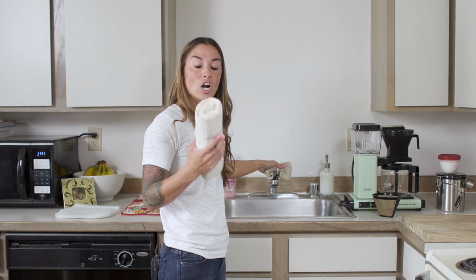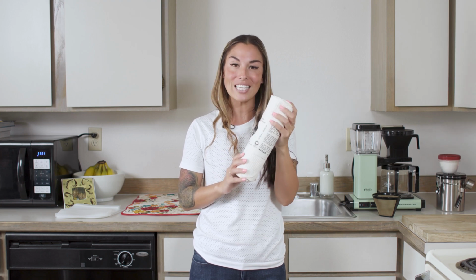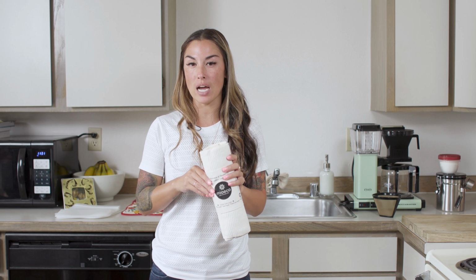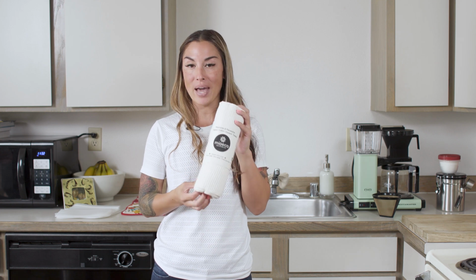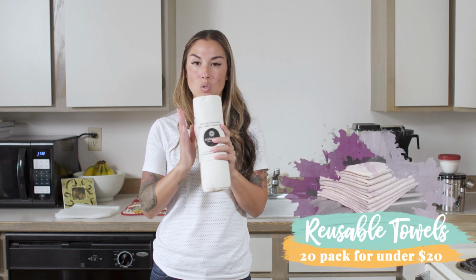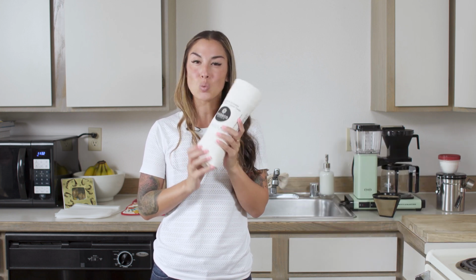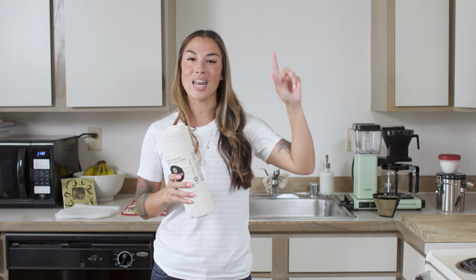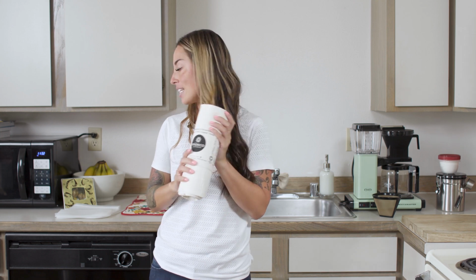You can actually rinse it off in the sink. They're also able to go into your washer and dryer. You can wash them like normal. They're fantastic. It actually saves me a lot of money. Right now at Walmart, I was buying their 12 pack of disposable paper towels for a little over $5. You can get a 20 pack of organic reusable kitchen towels for your home on Amazon right now for under 20 bucks. I think that's really amazing. I ended up buying 2. I keep some here in my kitchen, some in my bathroom, and some in my son's room as well, for wiping down all of his toys and that type of thing. So these have been fantastic.